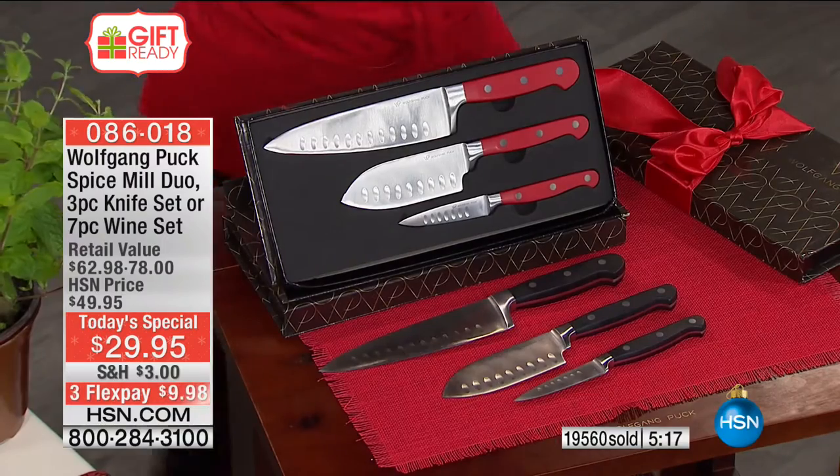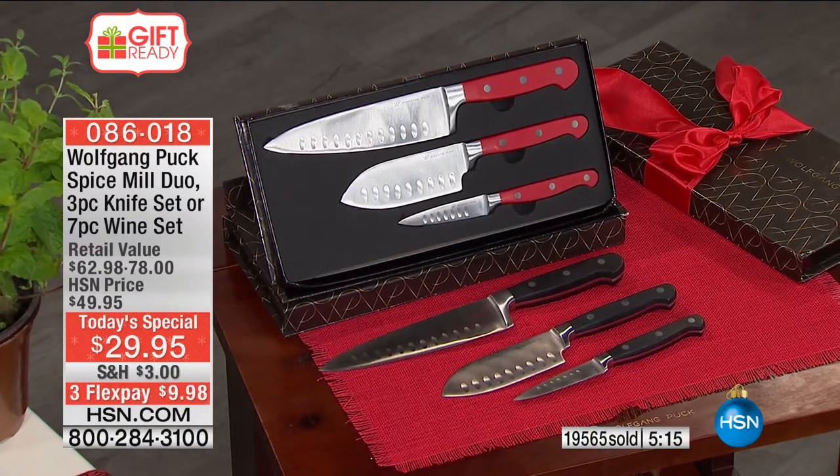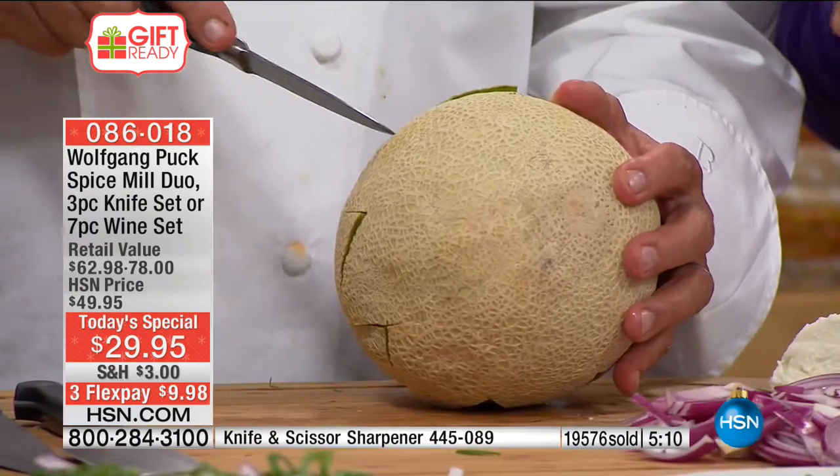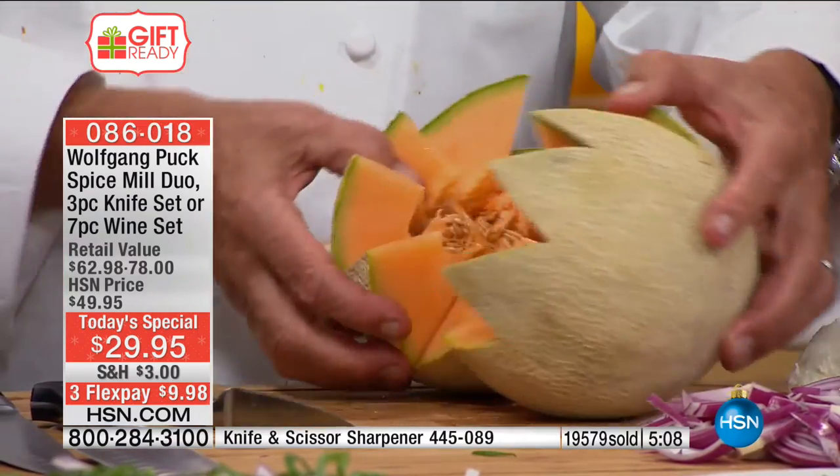Now look at that. You have to come back to my melon thing here. Look how beautiful and how easy it is to cut it. This is my new favorite thing to do with the little knife here. And I never realized how easy. Look at that. See that?